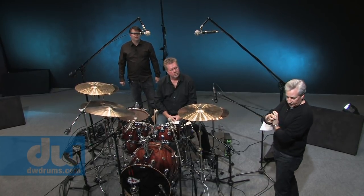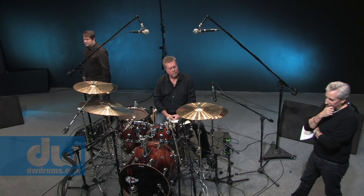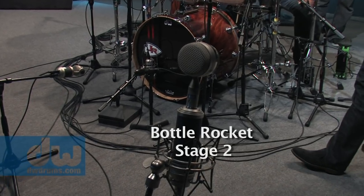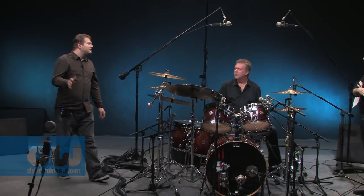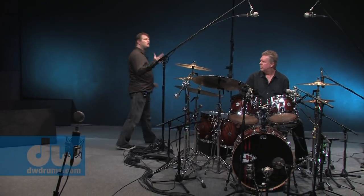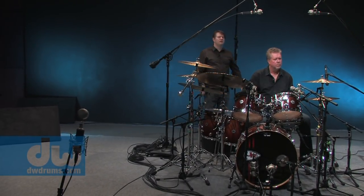I see some room mics, we've got some Bottle Rockets here. Are we using those right now? Yes. This is a more dead room, even though it's large, so they're not playing a huge role in the sound.